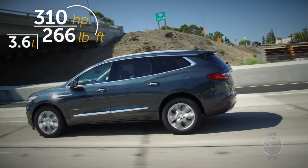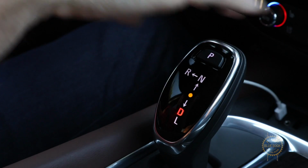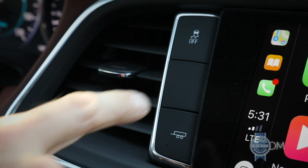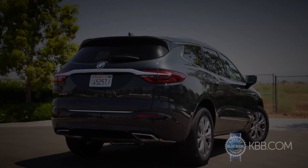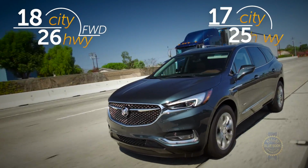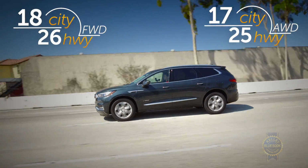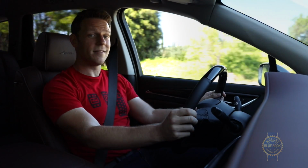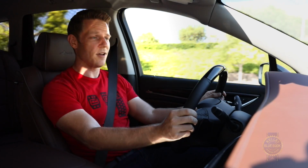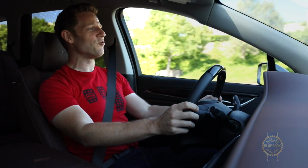For propulsion, all Buick Enclaves feature a 3.6-liter V6 matched to a 9-speed automatic transmission. Add the towing package, and the Enclave can drag up to 5,000 pounds. Front-wheel drive comes standard, but all-wheel drive traction is available for $2,000 with a minimal impact to fuel economy. When cruising, these shifts are super smooth, though the 9-speed doesn't hesitate to kick down a gear or two when I feel the need. The need for acceleration.